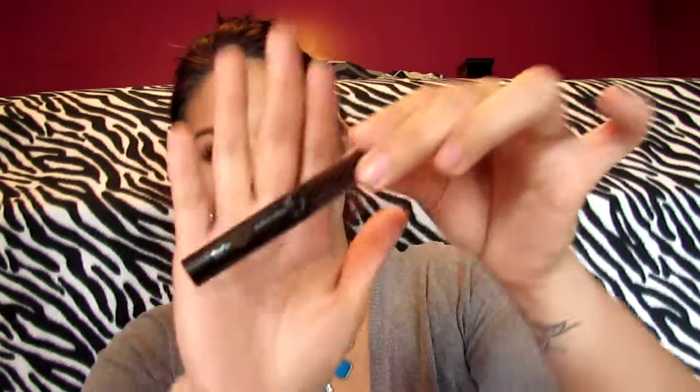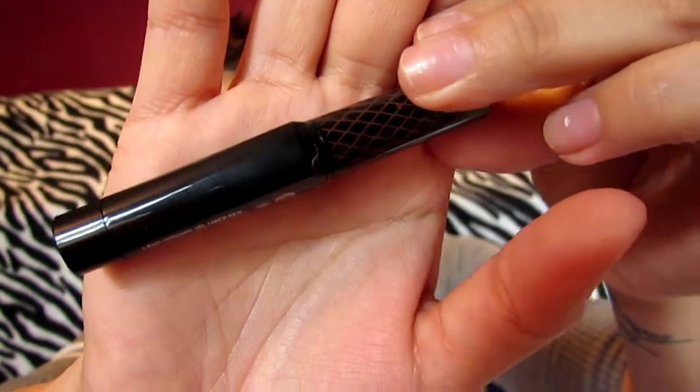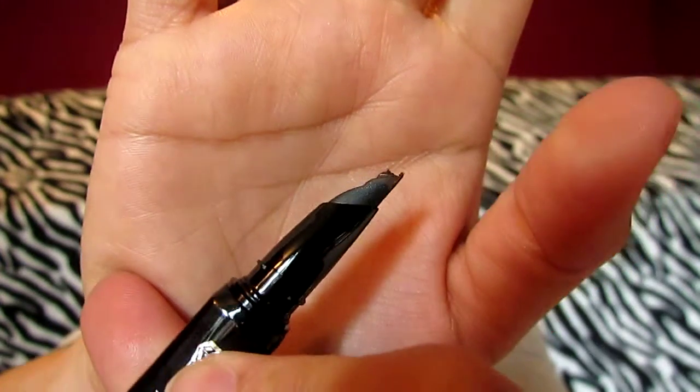Let's see, opening it up, and it is just a cute little bottle as such, like this, and it has some brown looking detail up here on the lid. And then when you open it up, the applicator just looks like that. And you have to twist the bottom to get the product to come out, which there's a little bit out already, so I'm just going to swatch and show you guys.